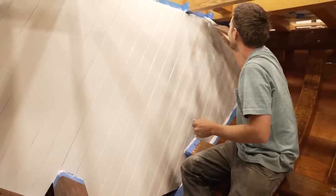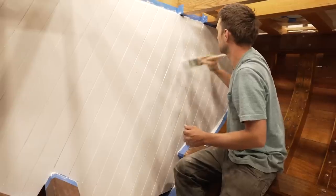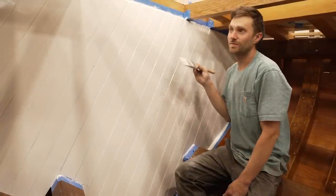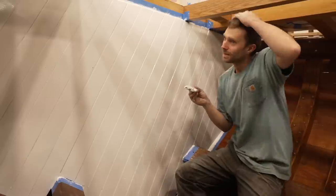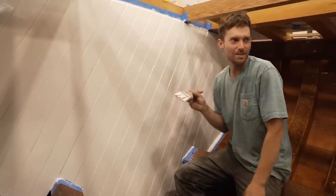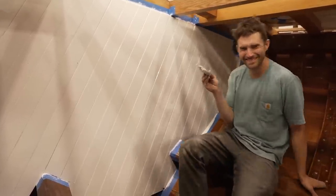I'm painting. Why? I'm painting because soon enough, hopefully sooner than later, there's gonna be some diesel tanks here. And we won't ever see this bulkhead again, so I'm painting it preemptively so that it's painted and done with, so we can just say, all right, cool, let's throw these tanks in and say bye bye. That's what I'm doing. Cool.